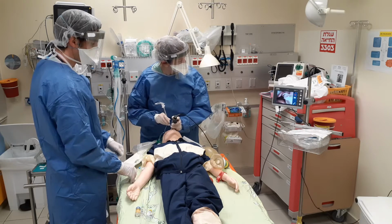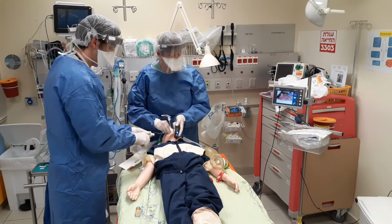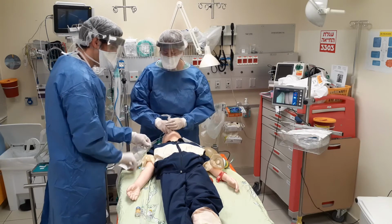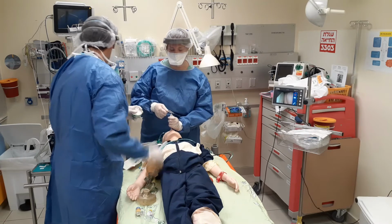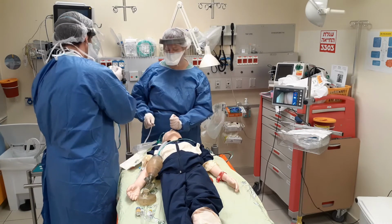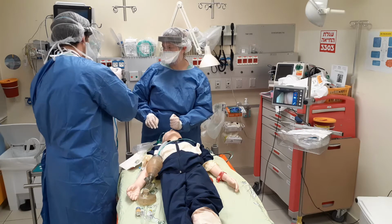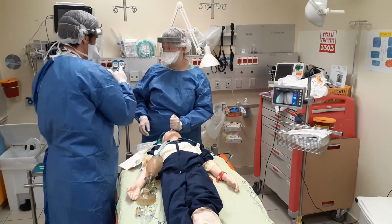Once the ET tube has been fully inserted, we should immediately inflate the balloon, transfer the filter from the bag valve mask to the ventilator, remove the guide from the ET tube carefully and immediately cover the end of the ET tube, and connect the ventilator through the viral filter to the ET tube as quickly as possible.